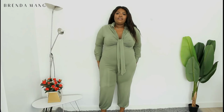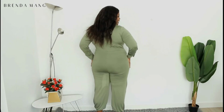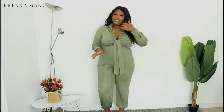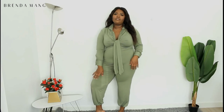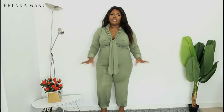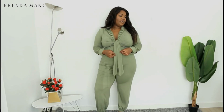But it's that kind of material that without shapewear, you'll probably be able to see every nook and cranny when it comes to cellulite. So just be warned. I like the fact that the bottoms are cuffed at the ankle. I always love that about pants, because I feel like it's more flattering for me when it's cuffed rather than just a normal straight hem. Okay, so the cuffing is cute.